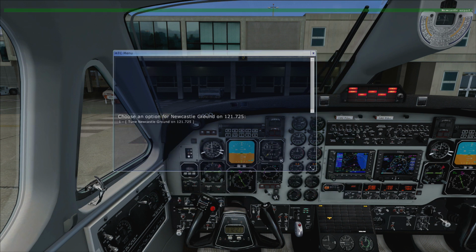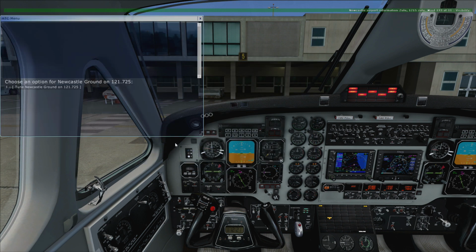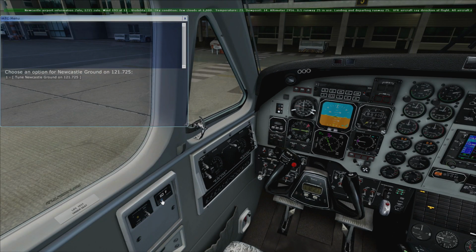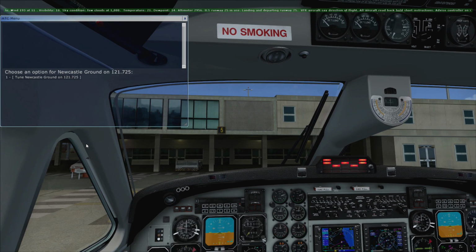Newcastle Airport Information Zulu, 1215 Zulu, Wind 19 at 11, Visibility 18, Sky condition Few clouds at 1800, Temperature 21, Dew point 14, Altimeter 2956, ILS Runway 25 in use, Landing and departing runway 25, VFR aircraft stay direction of flight.